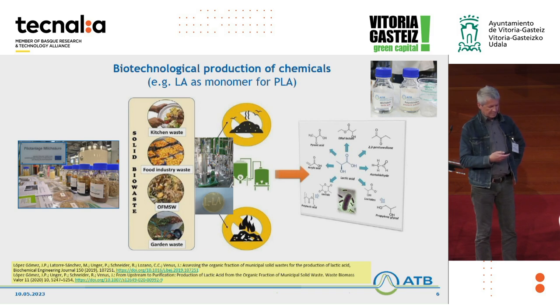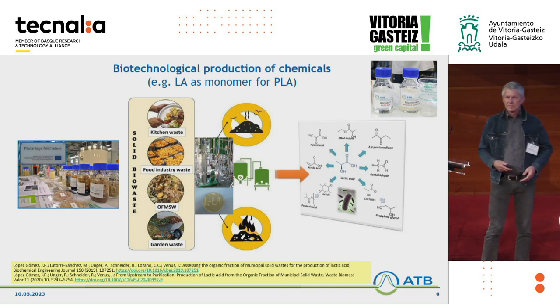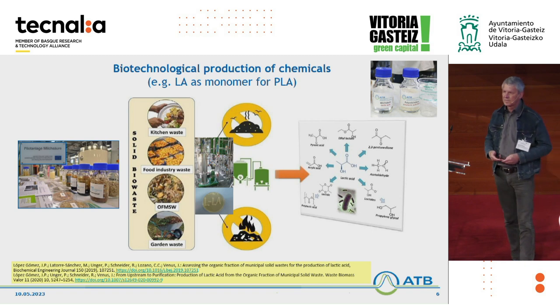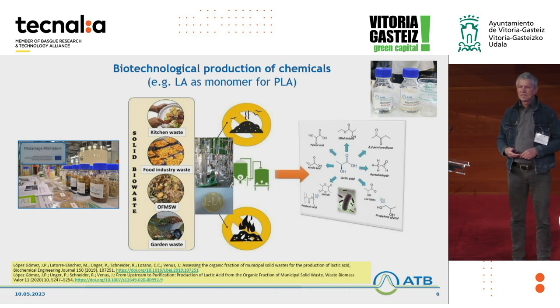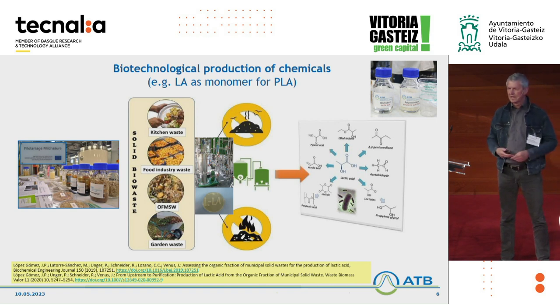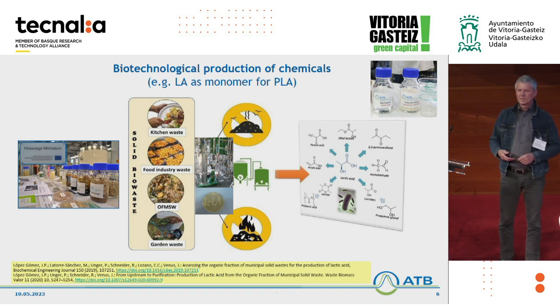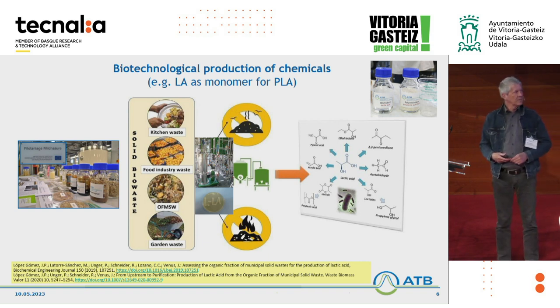So to transform the biowaste into lactic acid, and as you can see on the right, you then have very different options for further subsequent processing of the lactic acid. But to be honest, the main interest at the moment by the industry, and more also by society and customers like you and me, is to make bioplastics out of it for the different reasons, applications in the packaging sector, whatever.